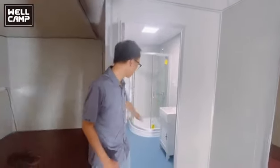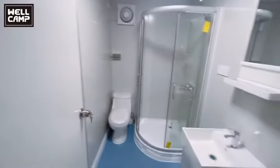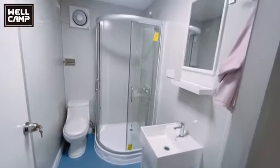Then you can see the more luxurious parts. Our ceiling is 100mm glass wool and this wood decoration ceiling. The toilet is also installed in our factory in advance. So our house is very well finished.